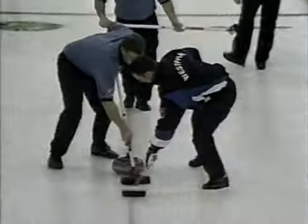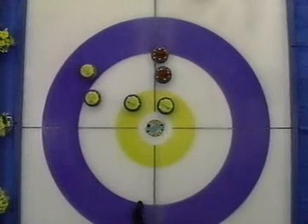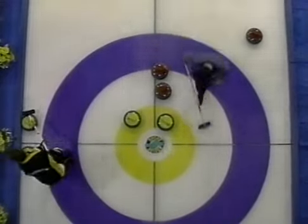Guy Thibodeau. He's got some up weight here. Got to get by that yellow guard, though. Whoa. And he took out one of his own. But that's a good shot, because it opens things up. It still leaves his 2 reds directly in front of the yellow. So that's about the best they could hope for out of that situation.